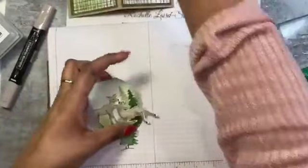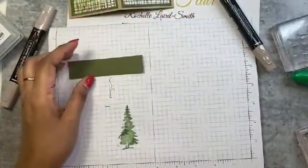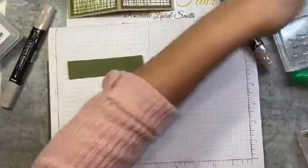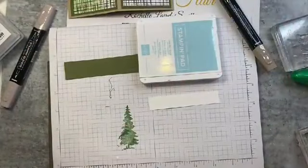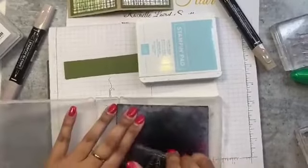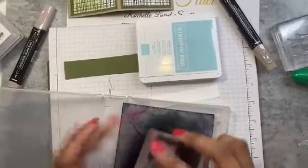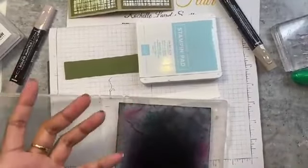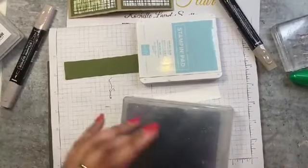Next thing I will do, we're going to do our sentiment. So I've got some mossy meadow again, some basic white, and I'm bringing back my balmy blue because I want the sentiment out of there. Clean up as I go along. This card, the good thing is you don't really need to decorate the inside because it's got that paper and things like that, so it's already got some detail.